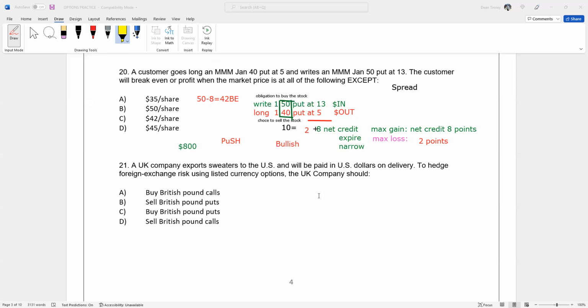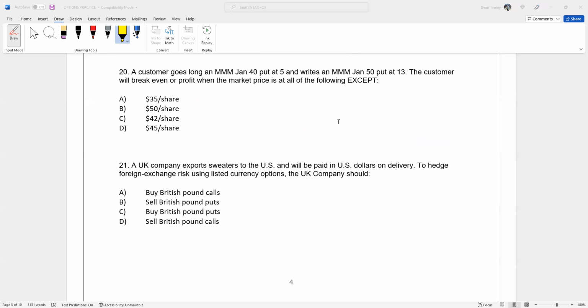Boom. Again, I'm doing all the 8 things you're held accountable for on a spread. Can you identify it? Can you do credit or debit, exercise or expire, widen or narrow, max gain, max loss, bullish or bearish, and break even? I did all those things with you. But ultimately here, the difference is 8, 50 minus 8. And so the break even is 42.